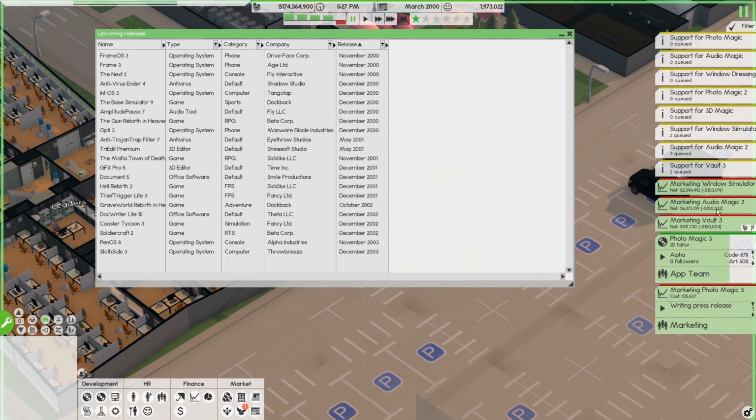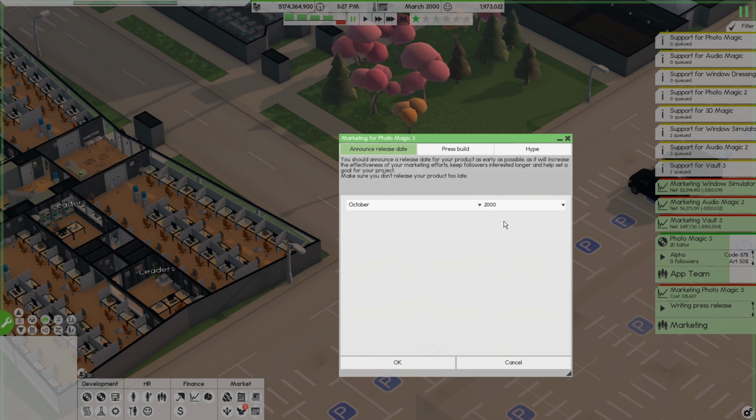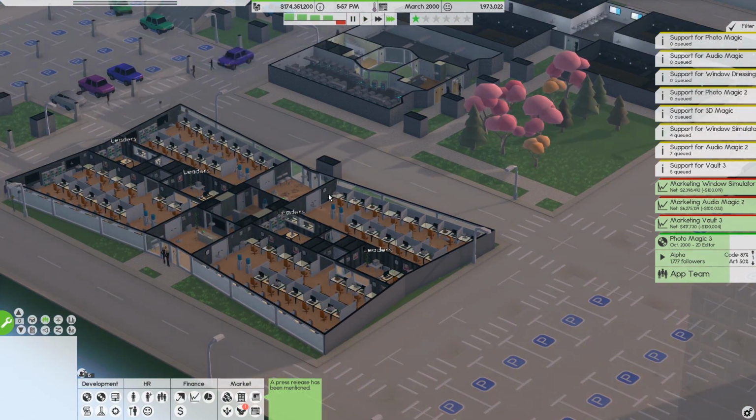Let's go. Upcoming releases. 2D editor. There must have been one that just came out because there's none in here at all. Which is fine by me, so we'll just pick whatever date suits us. All right, so where are we now? We're March 2000. So we could give ourselves till, we haven't finished developing yet. Let's go like October 2000. 7 months. That's probably fine. Let's release that.